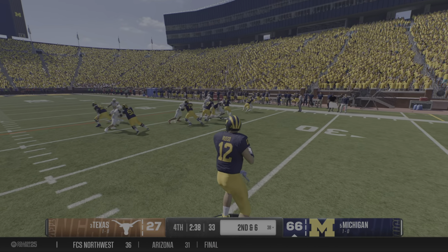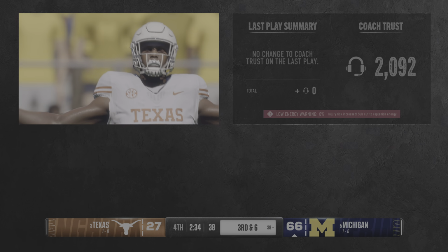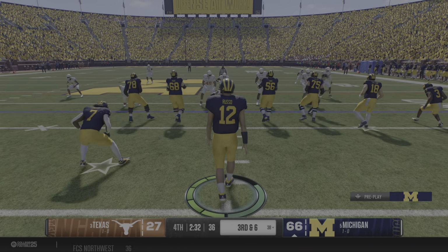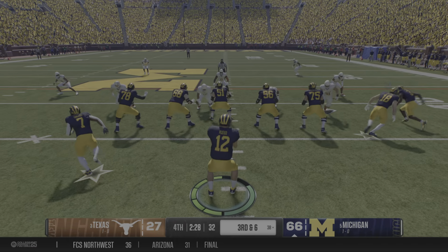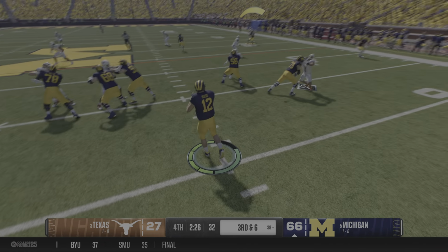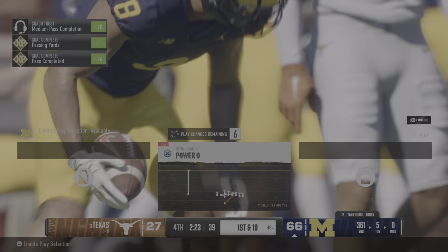And the single back takes the handoff. They'll stop him behind the line for a loss of one. Boy, these obvious running situations are very tough when you're working with the lead late in the game, because you know the defense is going to stack the line of scrimmage, make it as difficult as possible for you to run the football. So nice job there by the defense.